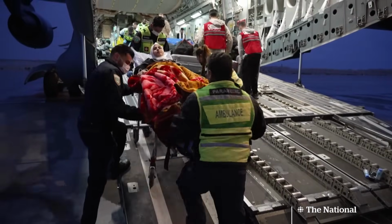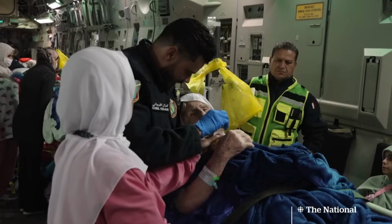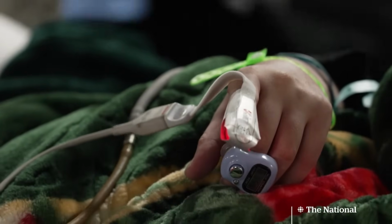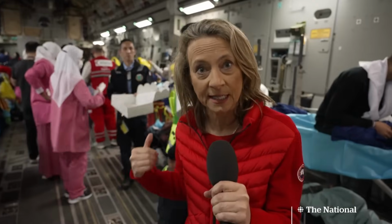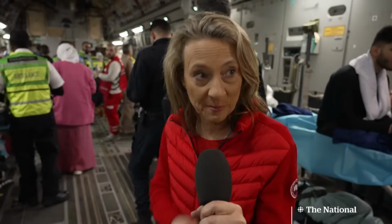Everyone is transferred into the belly of a C-17, effectively a flying emergency room, for the 3-hour trip to Doha. It's a little hard to process what they've all been through. Imagine surviving their injuries, then getting out of Gaza, then getting on a list, to get on a flight like this one. There is relief in all of that, but also a lot of uncertainty and fear. What happens after they leave hospital? What will life be like? And crucially, will they ever be going back to Gaza?